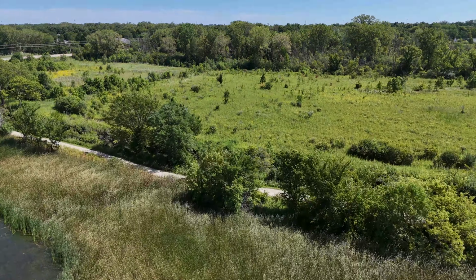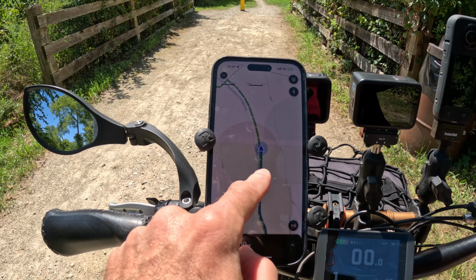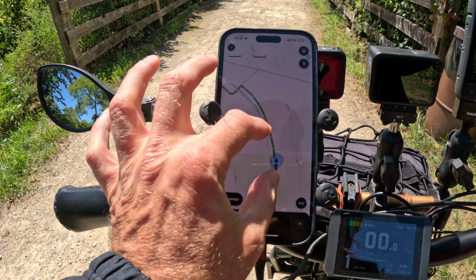All right, well, according to the sign here, thank you for visiting Prairie Wolf Forest Preserve. So it looks like it's at this point on the map, and it seems to agree with the shading that this is the end of the forest preserve. So there are some other trails here, and I looked at some of these and they look doable. And if it looks like I could go in through this, we'll just check it out because it's there.